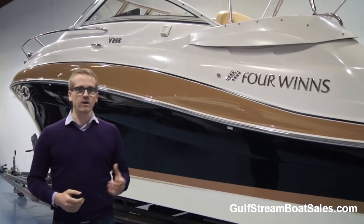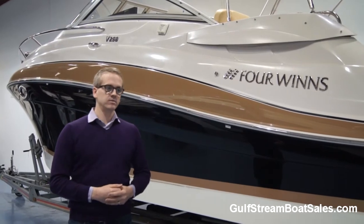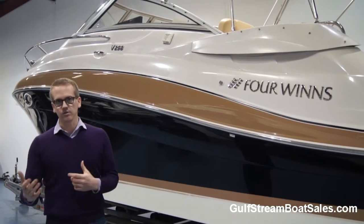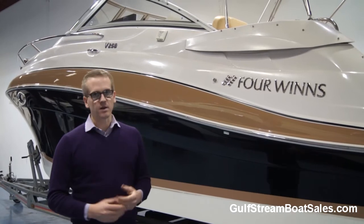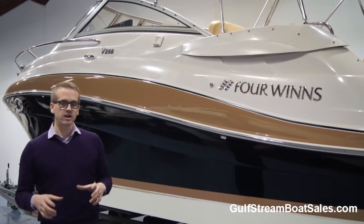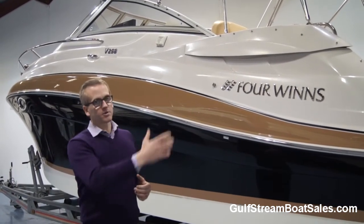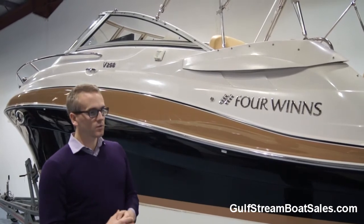Although it's a 2009 model, it didn't sell until I think it was May 2011. So really, if you want to look at it that way, it's like a three-year-old boat. It's got 25 hours, spent most of its life on the trailer, out of the water, and it's fully serviced and ready to go for the season. You have nothing to do to it. It comes complete with full camper covers and things as well, which we have pictures of.